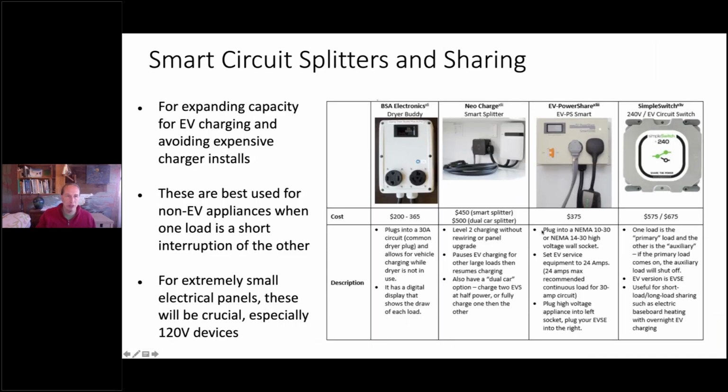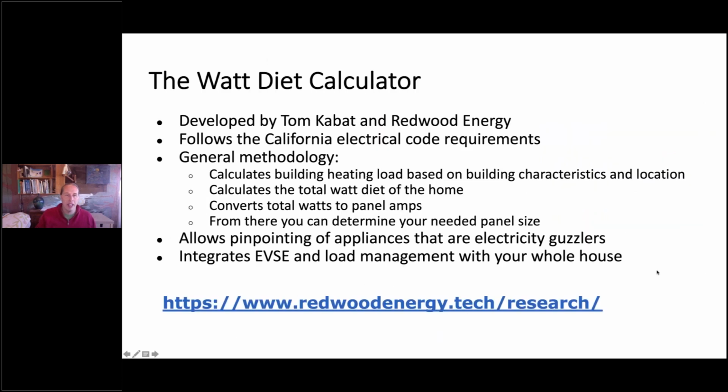Here are examples of smart circuit splitters. There are different types with various amounts of smart. And if you're interested in this watt diet calculator, you can find it once again where the booklets are as well. You can download our spreadsheet, which has lots of pull downs and instructions. So you can become a consultant in electrifying yourself. And it's just the National Electrical Code built into an Excel spreadsheet.